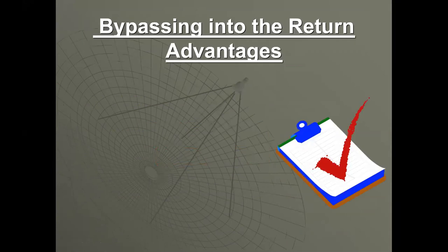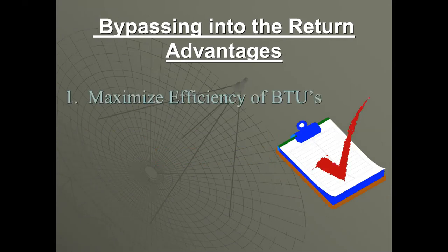Advantages of bypassing into the return. There are a few of them. The biggest one is maximize the efficiency of the BTUs produced. We have guys that do what was known as dump zones, where they will take the bypass duct and put it into a non-critical area, such as a hallway or mechanical room in a commercial application. Well, we would like them to go right back into the return. And again, as long as it's sized and set up properly, it gives us an advantage.